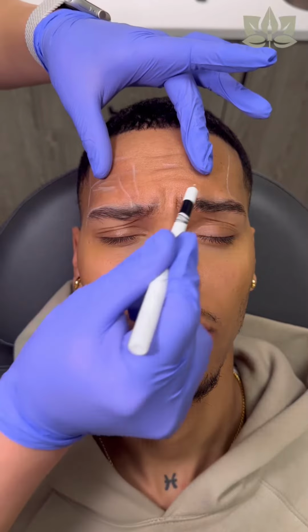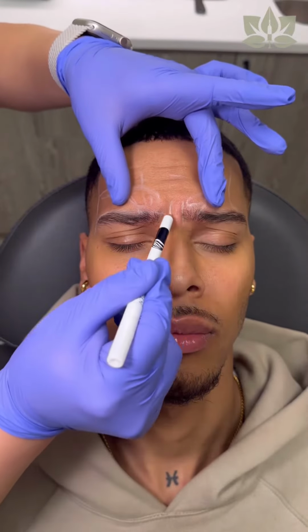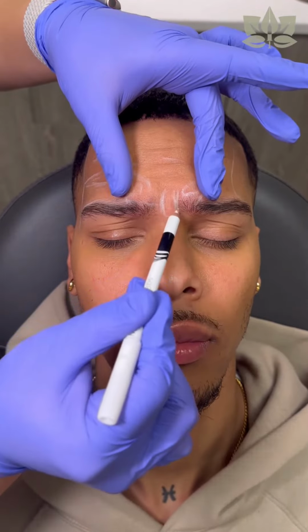Now give me a nice angry face, squeeze these together. Yeah, so this is the patient's glabellar complex. So it gives him these 11 lines. The lateral portions are the corrugators, and the center is the procerus. Relaxing this muscle is going to help the patient not develop these little lines here.